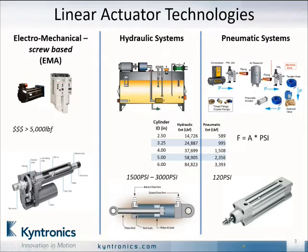Just as a note, in pneumatic systems, 120 psi-ish is the max psi, which means these are lower force. Just for example, a 6-inch cylinder, which is a decent sized cylinder, only does 3,000 pounds, and for a hydraulic system, it does close to 85,000, over 40 tons. So obviously, hydraulics is known for the larger loads. Pneumatics are the smaller loads, and the cylinders do get large.